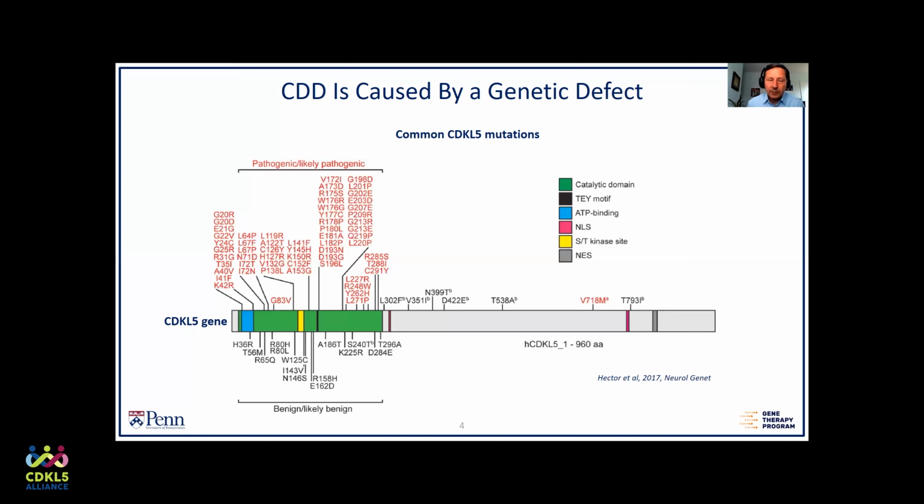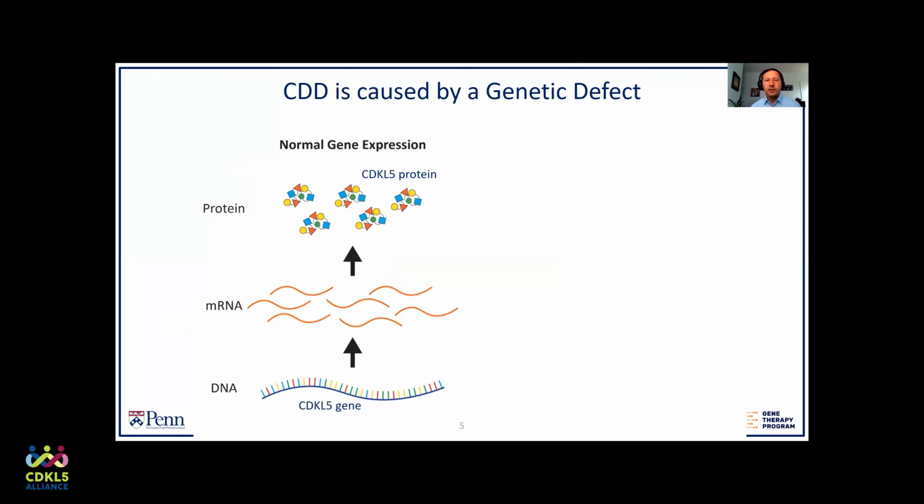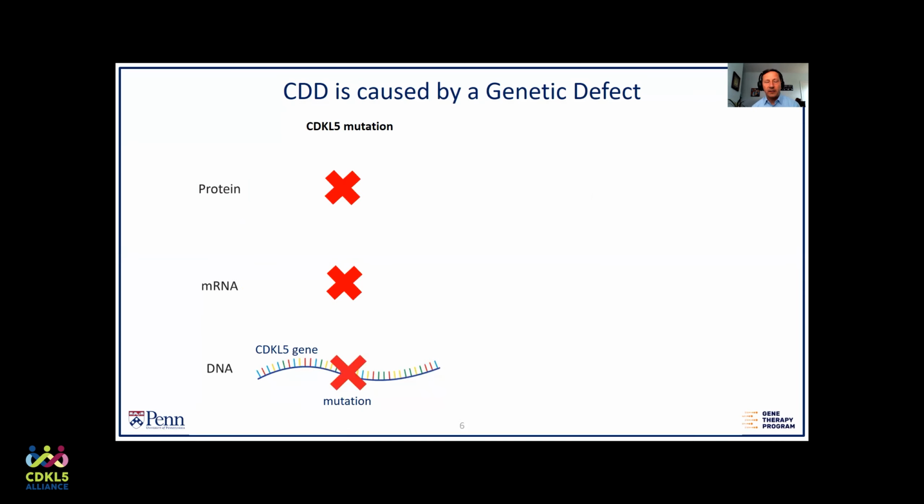Before I describe to you our actual experiments and how CDKL5 gene therapy works, let's look at some of the molecular basis. The CDKL5 gene is normally encoded in DNA on the chromosomes in each cell. When the CDKL5 gene is expressed, it gives rise to an intermediate form called mRNA, which then gives rise to the fully functional folded protein, which is found everywhere in the cells. Now, if there's a CDKL5 mutation present on the DNA strands, RNA and ultimately protein cannot be produced.